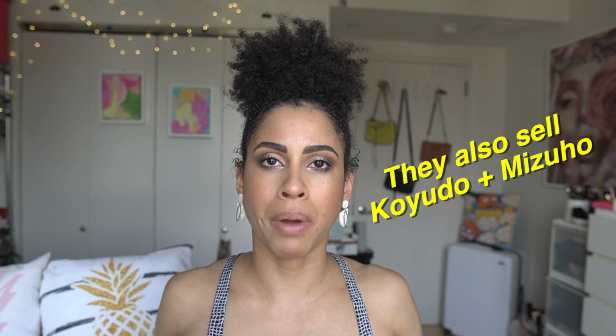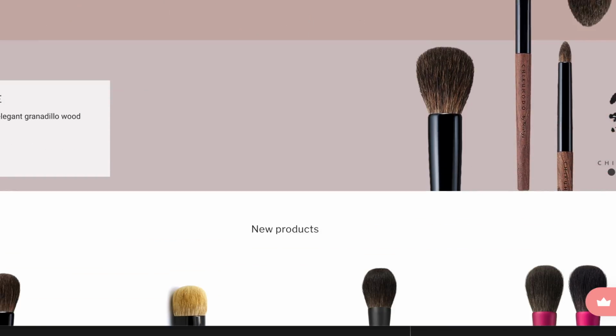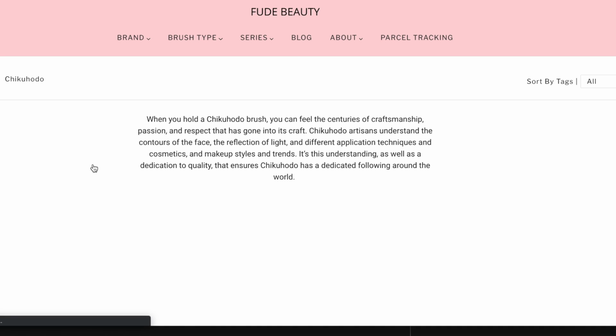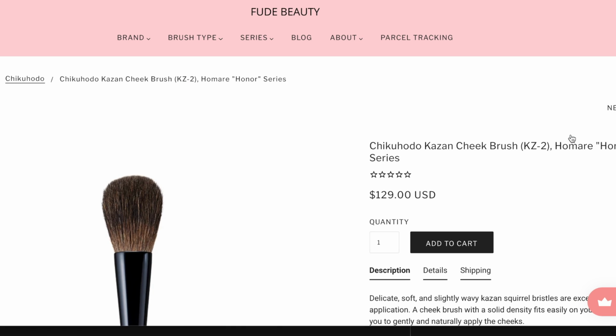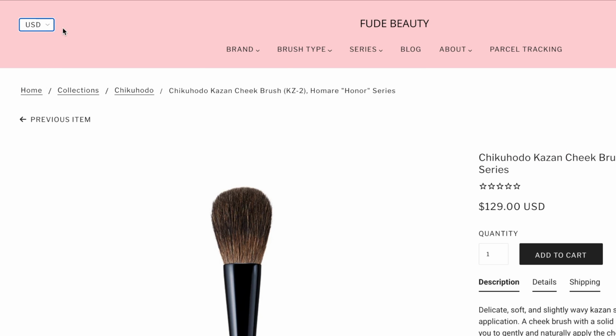And if you're wondering, what is Fude Beauty? They are an online retailer that imports directly from Japan. So they make the shopping experience a little more streamlined. And I really love how the website is designed and laid out. It makes it very easy to navigate. They have all the brushes there with all the different hair fiber profiles. You can convert the currency on the website, so you don't have to go from yen to USD, as well as what best task the brush should be used for.